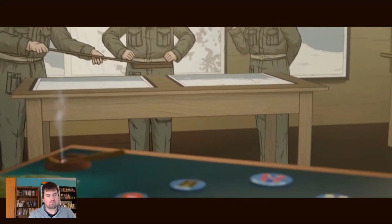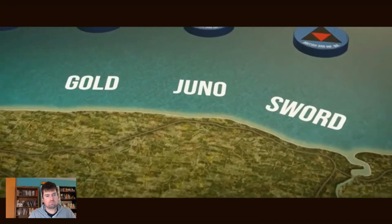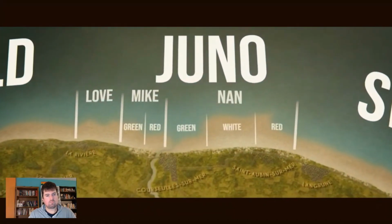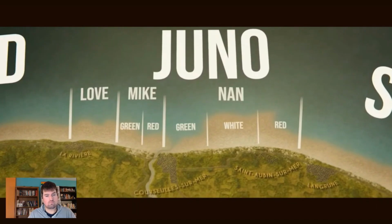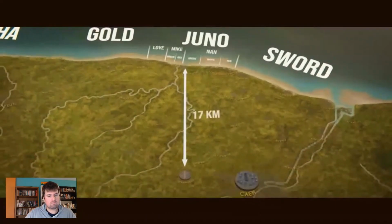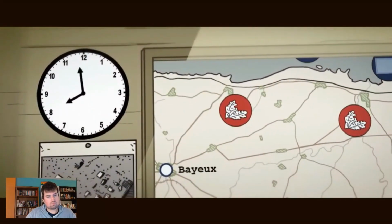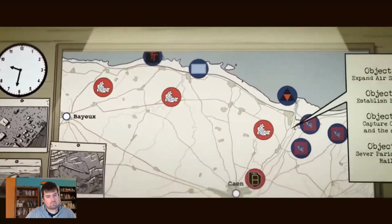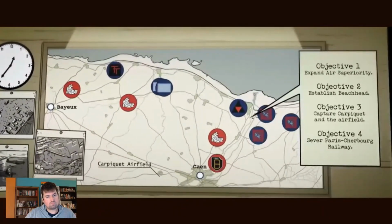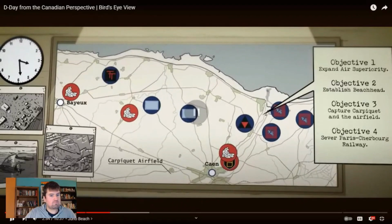Stretching around 8 kilometers from Saint-Aubin-sur-Mer in the east to Courseulles-sur-Mer in the west, Juno Beach was situated in between the British sectors of Gold and Sword. Its most significant landmark was the Kapike Airfield, located some 17 kilometers inland just to the west of the city of Caen. Allied planners had made it a priority to expand Allied air superiority as soon as possible, and the capture of Kapike was deemed an important first step to achieve this goal.